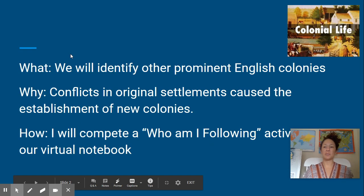So let's get started, guys. We've been talking a lot about colonial life in the last couple of days. We've talked about the three different regions, New England, Mid-Atlantic, and Southern. We talked about their geography, the climate, and the economy. And we also talked about some VIP colonies that were very, very important. Today is the final day we're discussing colonial life, and we're going to identify other prominent English colonies.